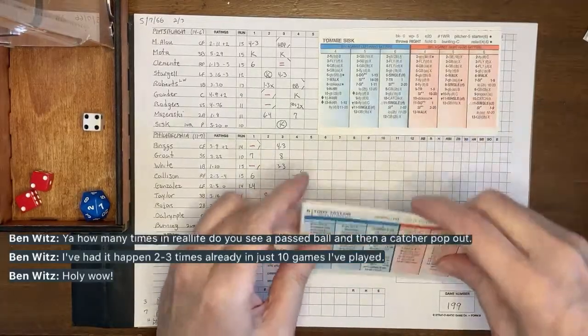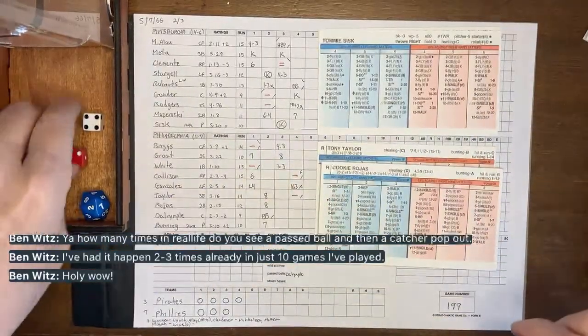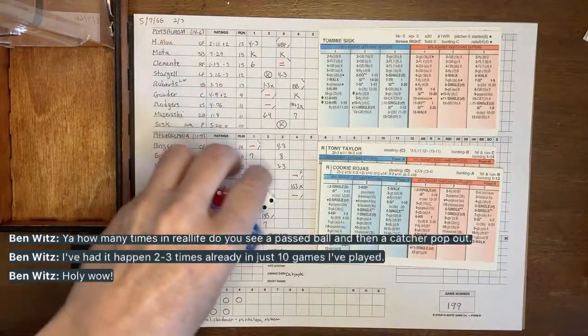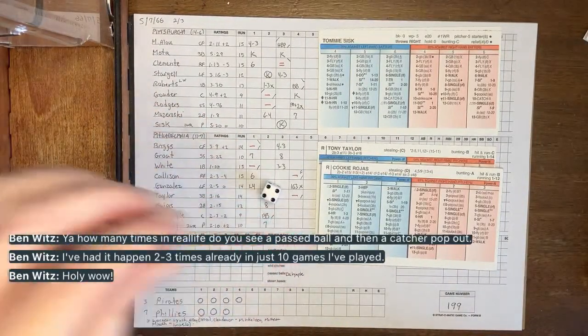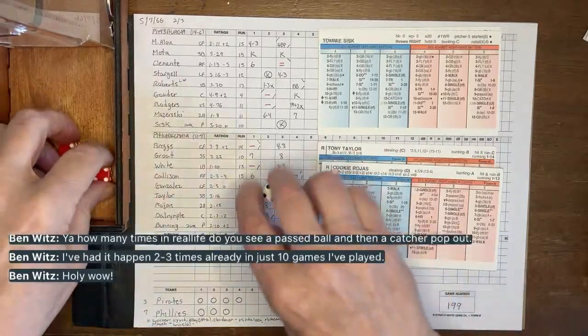Taylor, 15-17, held on a 15. He will be held on, and he's going to try for the lead. 2-5, 11 and 12 to get a 15. 6, he does not get it.